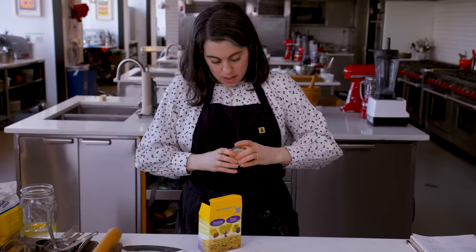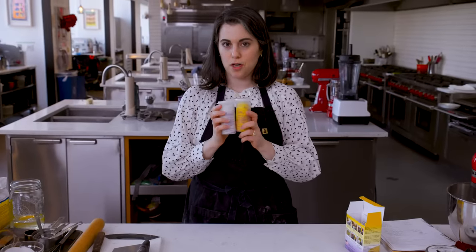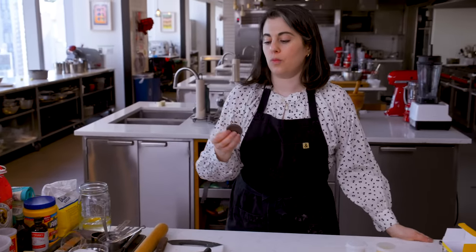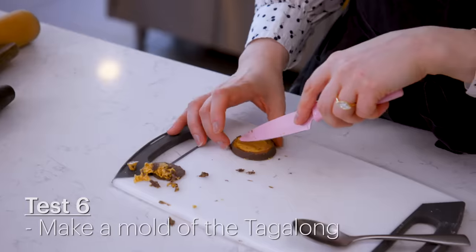This is this food grade putty where when I mix the two colors, I don't know what the chemistry is, but it starts to set and it has to cure for 20 minutes and then it is a usable, somewhat flexible silicone mold. I mean, I don't think it's cheating, but I think that the best thing to do would be to make an impression of the cookie in the mold and then use that to punch out the dough.